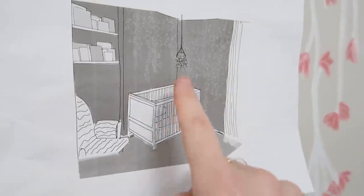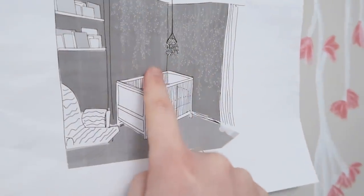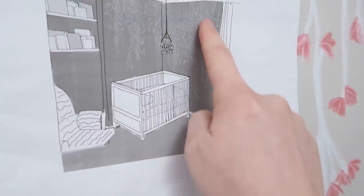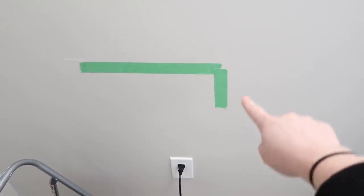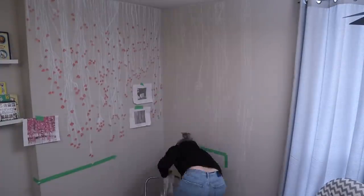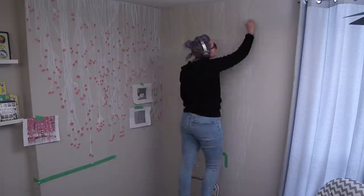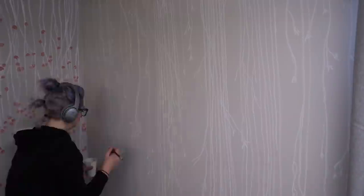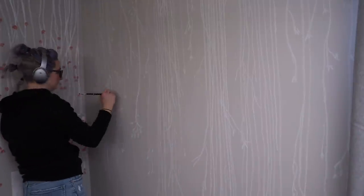Okay, it's day two. So for the second wall, as you can see, I'm gonna go a little across the crib, just a little bit above, but then this side is gonna drape down more. I marked out where the edge of the crib goes. So essentially day two was just same thing, just rinse and repeat. I created my chalk lines, then the pencil lines, went in with light gray paint, and then went over with the white.